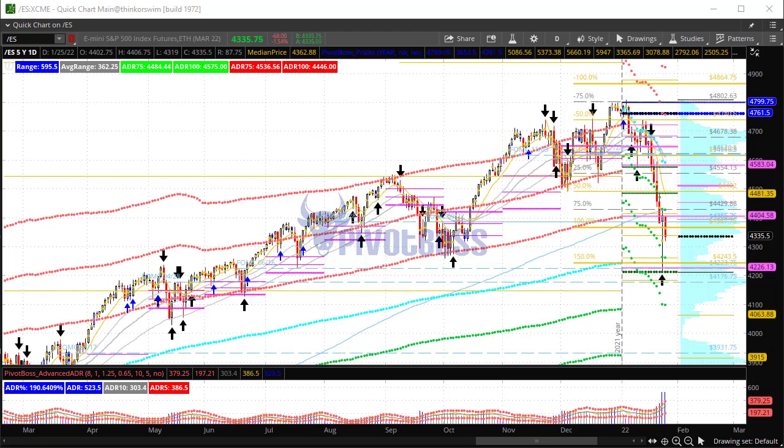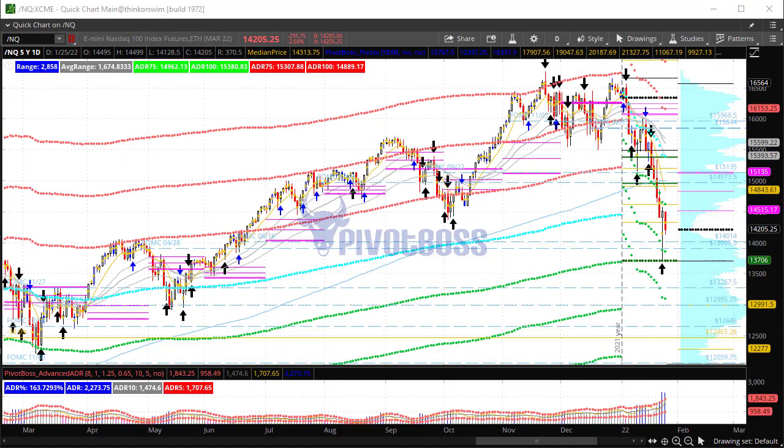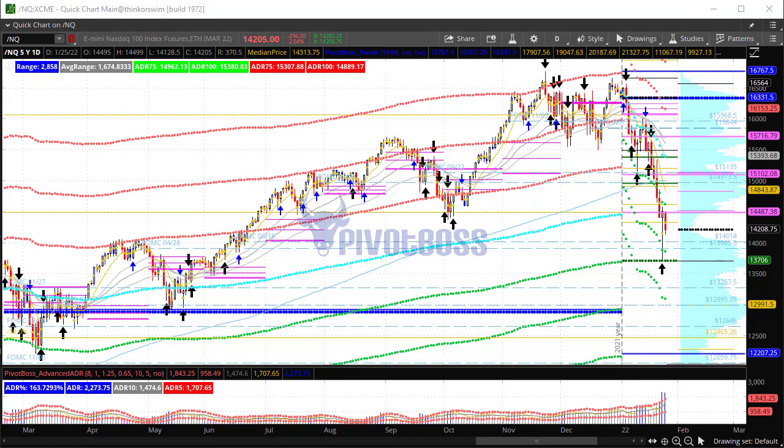Let's take a look here at the NQ. For all the bullish reasons that the ES may go higher, the NQ is the same here. We've gotten a move through the previous year's midpoint, the previous year's closing VWAP there. We even hit the closing S1 right at 13,700 and then bounce. It took out 14K for the first time in a long while since the first half of last year.